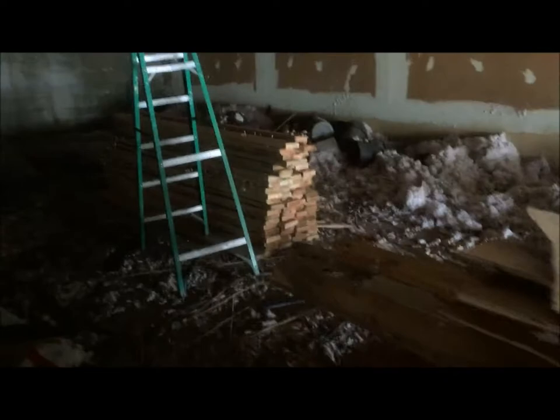Took these 2x6s here. I'm hoping to sell them at $2 each. They'll have some nails in them, but if I can get $2 each, 8-footers, number two. If not, they'll go in the bin.